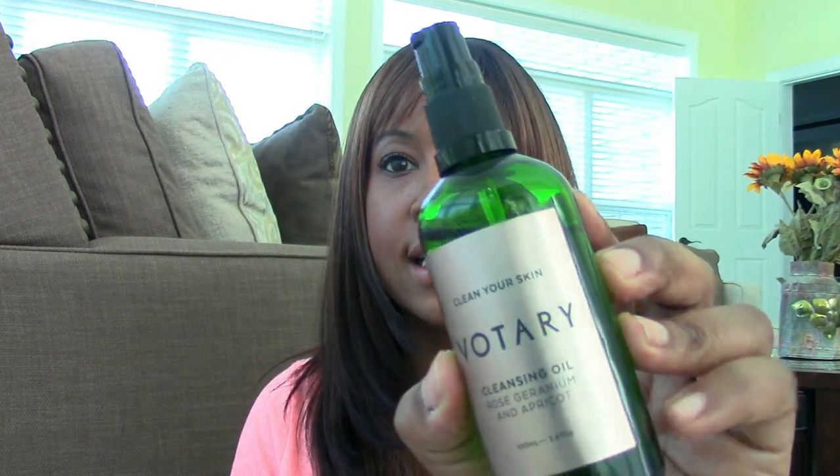All right, right along with that, I said cleansing balm or cleansing oil. A lot of you guys are familiar with cleansing oils. There's a lot of really, really good ones out there. This one was sent to me and I was so impressed. It's by Votary and it's their cleansing oil. They have two. Actually, a friend sent me the other one. She got it from, is it Anthropologie? They have sales sometimes and they were having a 20% off sale. So she got another one for herself because she really loves it, and she got one for me. But this is the one that they sent me. It's the Rose Geranium and Apricot Cleansing Oil.